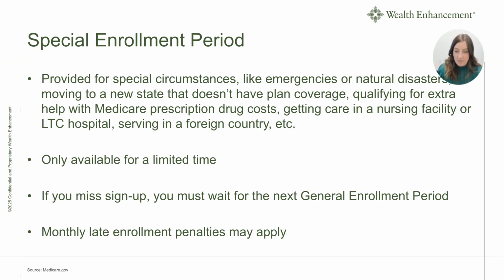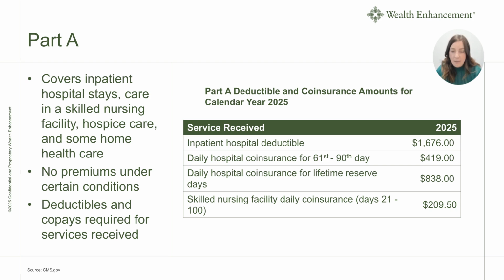Now that we've covered the basics of enrollment, let's dig into the nuances of each part of coverage. There's a common perception that once someone is eligible for Medicare, healthcare costs are eliminated. The good news is that Part A, which is hospital insurance coverage, is provided to most people, about 99% of Medicare beneficiaries, according to the Medicare website, without a premium payment. Part A would be premium free for those who have worked or had a spouse who worked at least 10 years and paid Medicare taxes during those 10 years. As noted in the chart, there are deductibles and co-payments for the services received. This chart reflects the 2025 amounts.